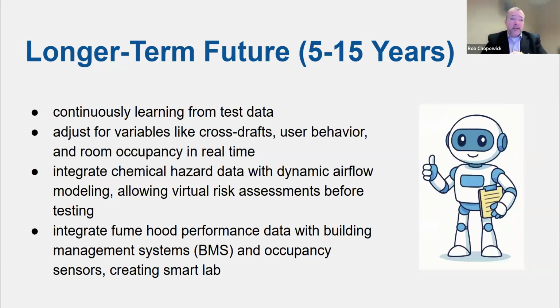will be continuously learning from the test data, adjusting for variables like cross drafts, user behavior, and room occupancy in real time. It will integrate chemical hazards and the data of chemical hazards with dynamic airflow testing, and that can help virtual risk assessments, so we can dive deeper into the risk assessments on a hood by hood basis, even before we get into any physical testing. And we'll see fume hood performance data integrated with building management systems.